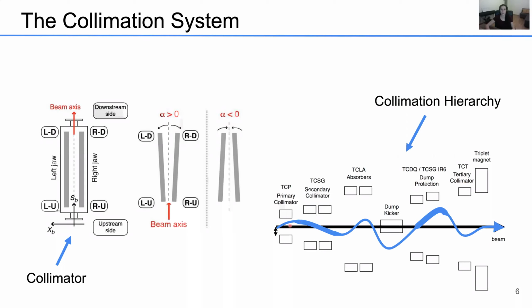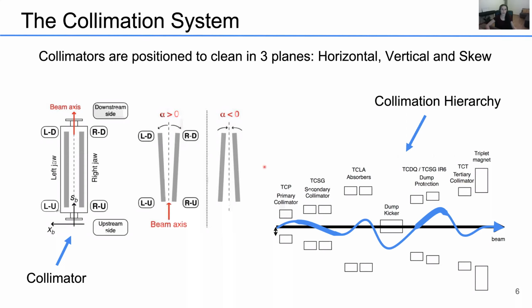Now, it is important to note that at each collimator position, the beam center and the beam size is different. So this is why we need to align the collimators towards the beam to be able to determine the beam center and the beam size. And one last thing about the collimators is that they are positioned to clean in 3 planes. We have collimators to clean the horizontal plane, others to clean the vertical plane, and others in the skew.